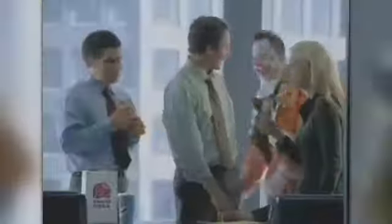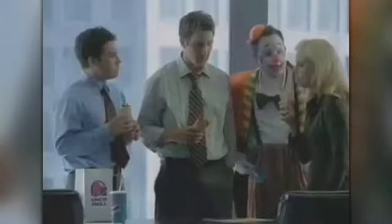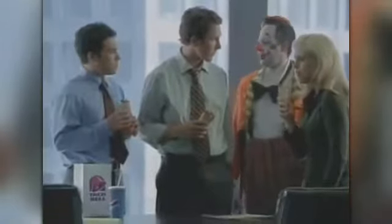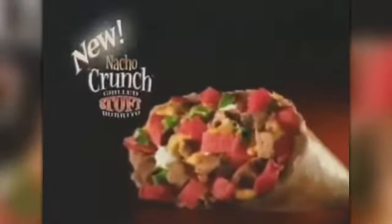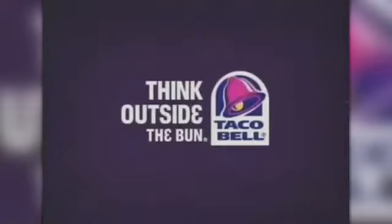I like these new Nacho Crunch grilled stuffed burritos. Crunchy little tortilla strips sound kind of fun. No, don't let Dave hear. You know, he always has to be the fun guy. Hey guys, what's up? What's that? Sounds crunchy. It's fun, isn't it? Taco Bell's new Nacho Crunch grilled stuffed burrito. Carne asada steak, warm nacho cheese sauce, and crunchy tortilla strips wrapped up and grilled to go. For the burrito that's fun to crunch. Crunchy. Think outside the bun.